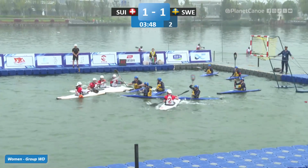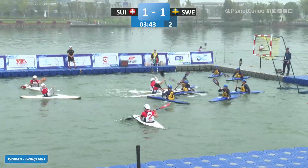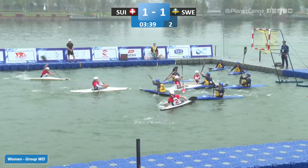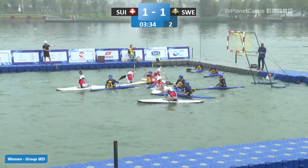Brulisau coming forwards. That intensity I was saying had gone from the Swiss game is right back in there now. I think they thought they were bossing this game, but they were relying on the 1-goal lead, and now it's gone. Brulisau, bang, have that, but no.